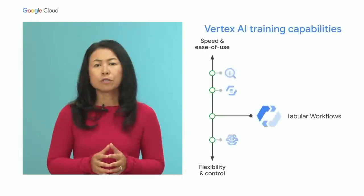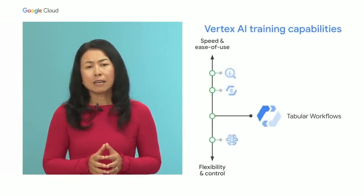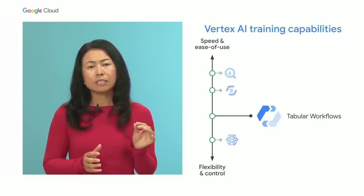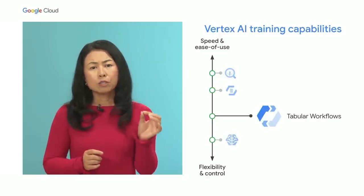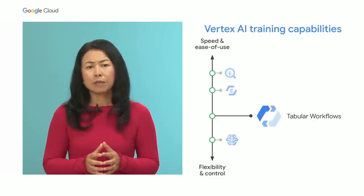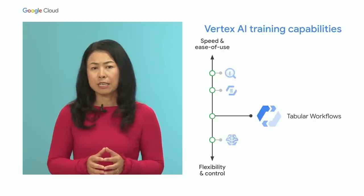For users who want more control over ML, we recently made an exciting announcement for AutoML workflows, which allows you to selectively modify each step in the model building and deployment process and be able to make custom tweaks for your AutoML, giving you more control when working with AutoML. We will start with structured data and expand support to unstructured data in the coming months.